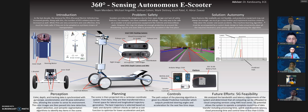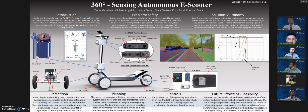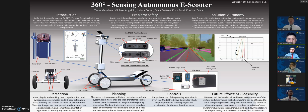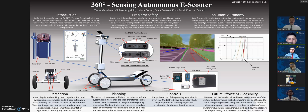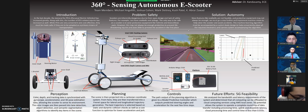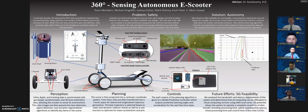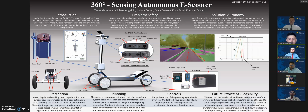Next up, our solution to this problem. Obviously, this is a model that we've stolen from Smokey the Bear's playbook to prevent the fire before it happens. In other words, prevent any accident from happening in the first place. So features that we've added into the scooter are lane keeping and traffic aware cruise control, which qualifies our vehicle as a level 2 autonomous vehicle.